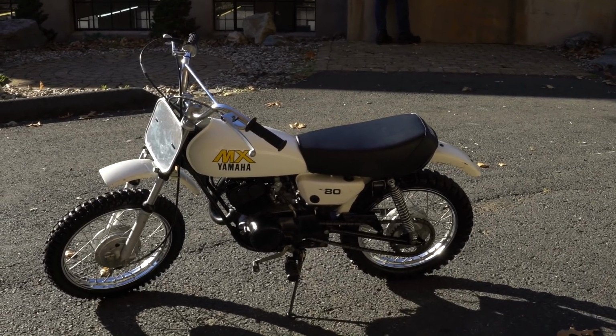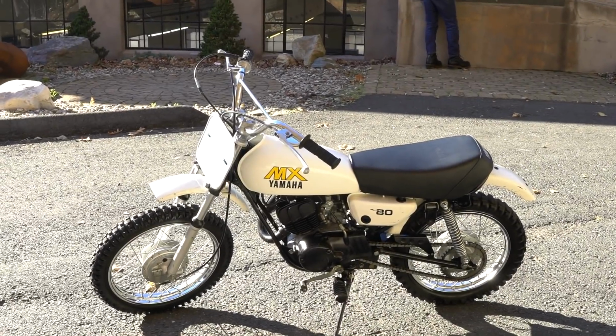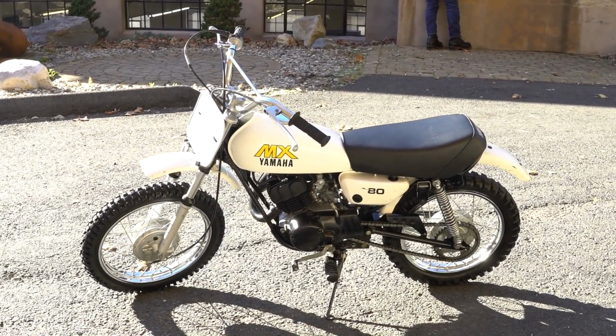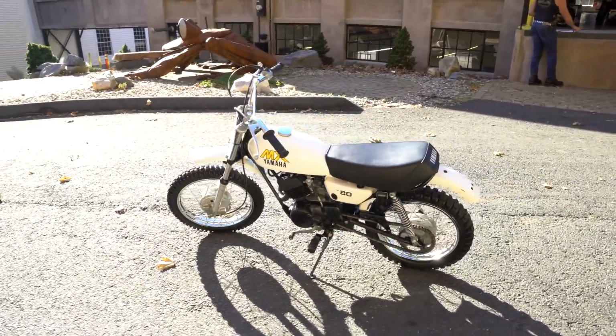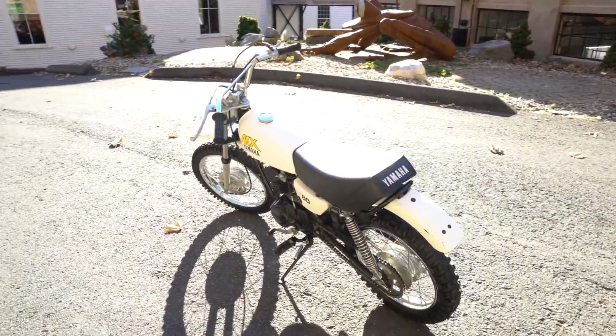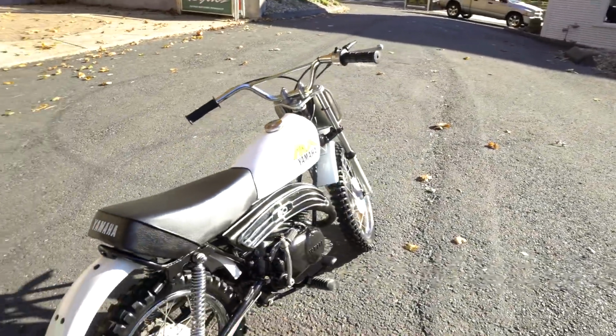Not only was the gas tank bicarbonate sodium cleaned, metal rescued on the interior, and then sealed, it also has a brand new petcock and a brand new fuel line, and the carb was rebuilt, so the whole fuel system is completely reconditioned like new. It has a new twin air filter and a new chain.